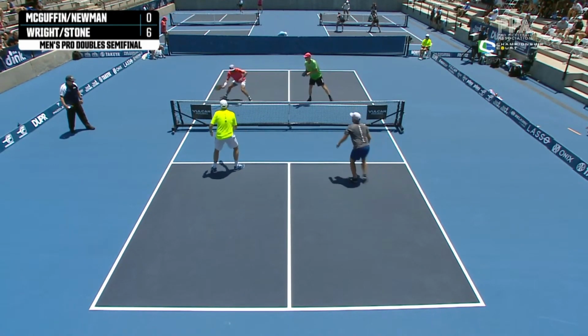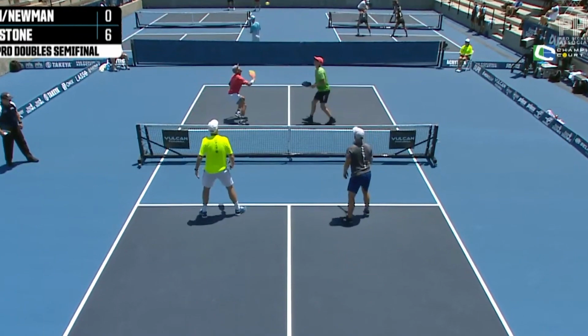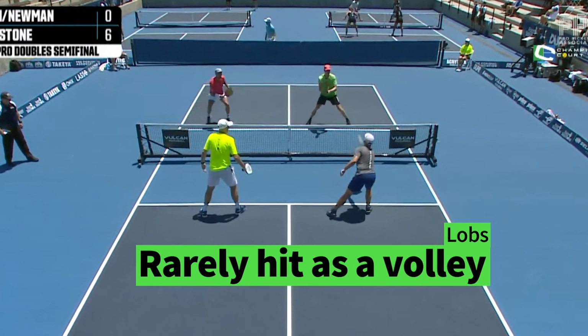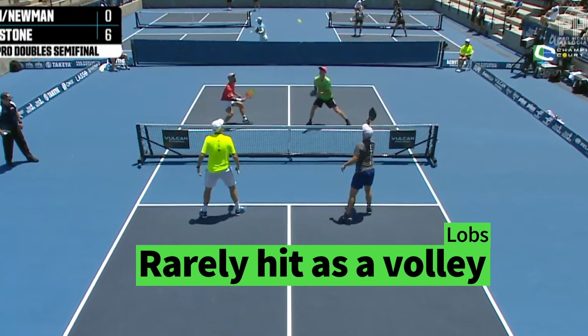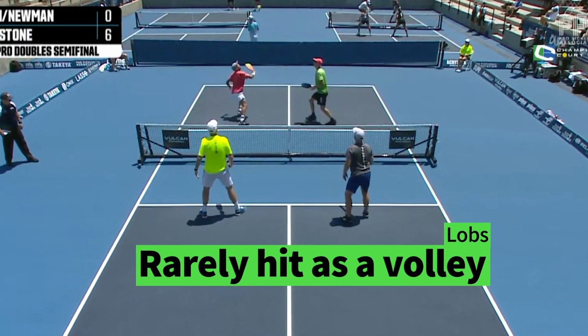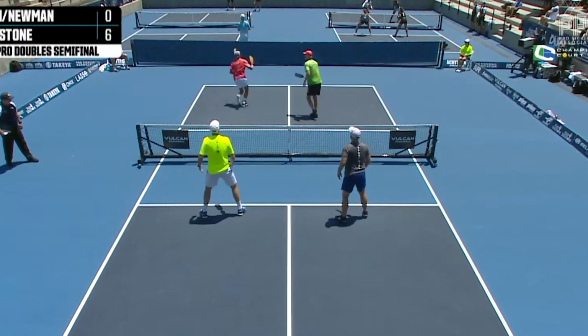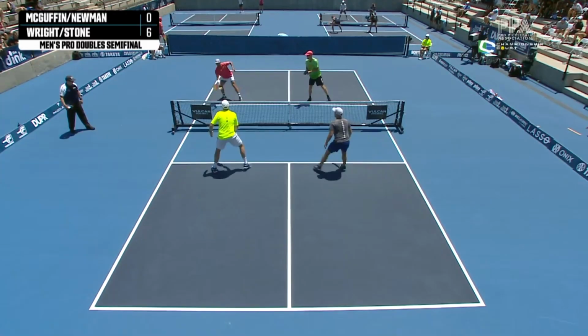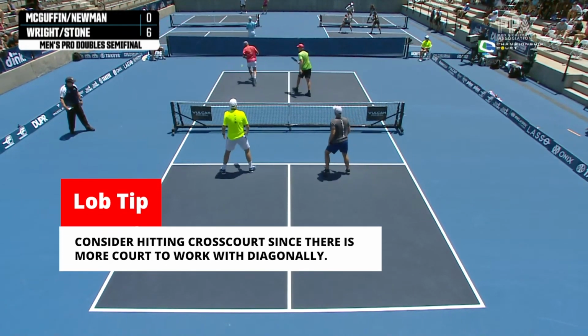Now here's a shot that's really creative, done by Adam Stone. You don't see a ton of this. You don't see a ton of lobbing as it is, but you typically don't see lobs off of volley dinks, right? This is a dink that's hit out of the air before it bounces. He plays this ball, and there's a lot to look at here. This is a cross-court lob, and that's important. When you go cross-court, you've got more room to work with because you're playing on a diagonal.